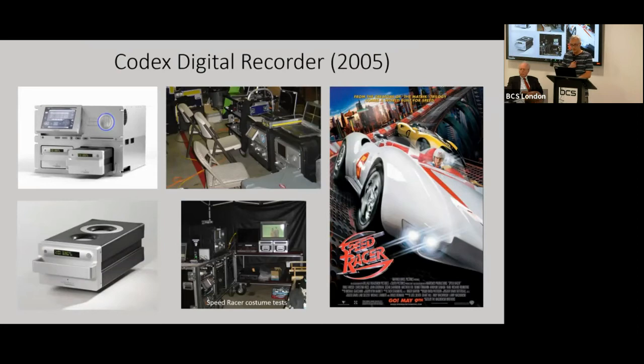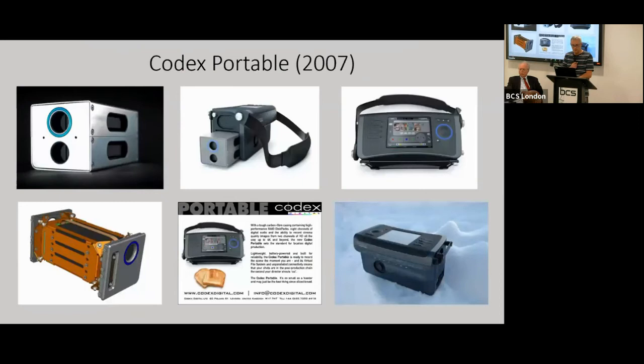So a couple of years later, we came out with a portable, considerably smaller recorder, designed to be worn over the shoulder by an operator. I don't know if you can actually see what it says on the advertising poster, possibly not. It says it was about the size of a toaster, possibly the best thing since sliced bread. I'm not sure that's strictly true. I didn't write it, in my defense.